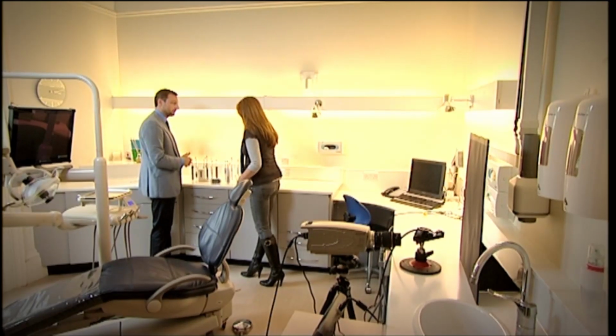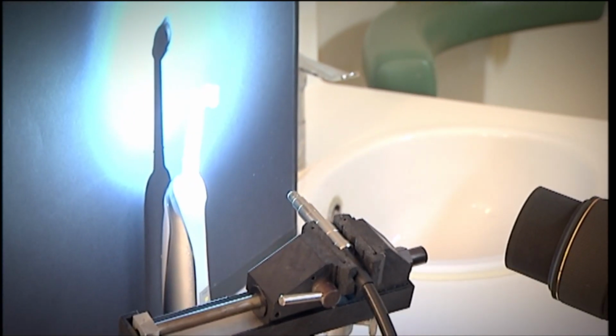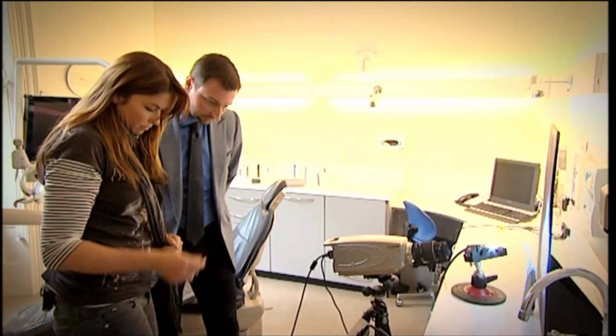Let's put them under our camera. Using the Olympus iSpeed 3, we filmed the brushes in super slow motion to clearly show the differences in their brushing action. Wow, look at that! What's it actually doing?